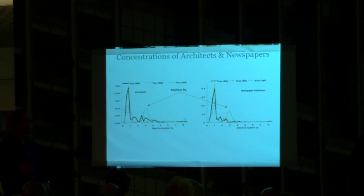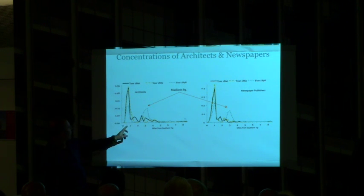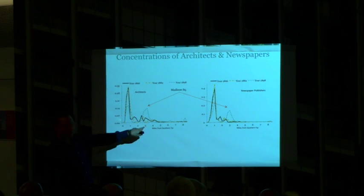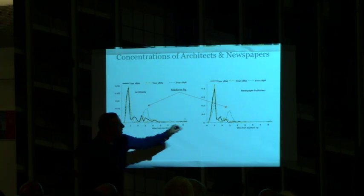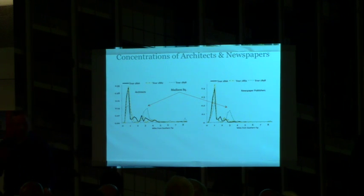Architects. In 1866 and 1882, the vast majority of architects were concentrated about mile 0.8. Then, by 1898, so sometime between 1882 and 1898, there was a mass migration away from Lower Manhattan to mile 3, Madison Square. Same thing with the newspaper publishers, and the reason is because they wanted to be close to their customers.